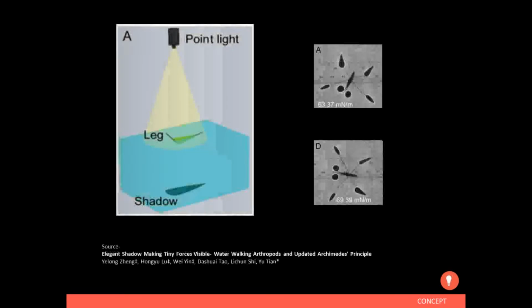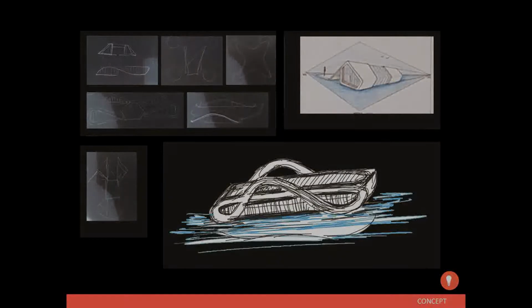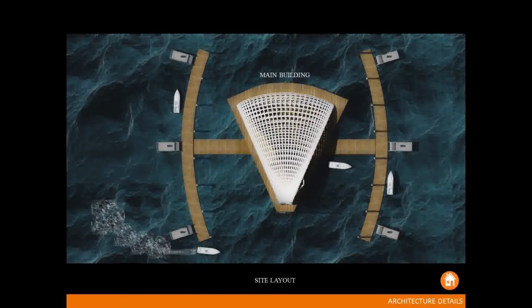The following research was done by a group of scientists in order to study the pressure applied by a water strider's leg by measuring the shadow cast by them. Thus, this concept was taken and was further developed. The architecture details are as follows.